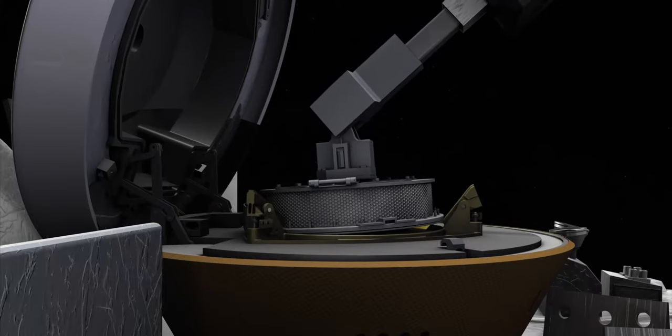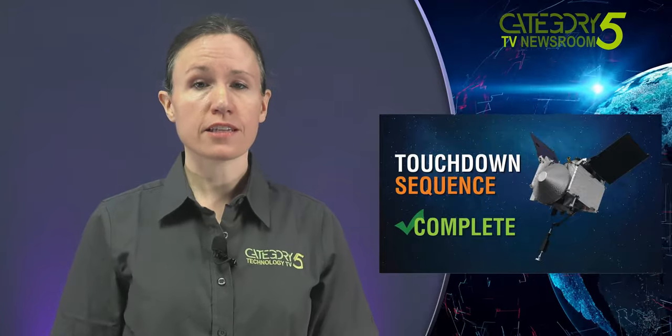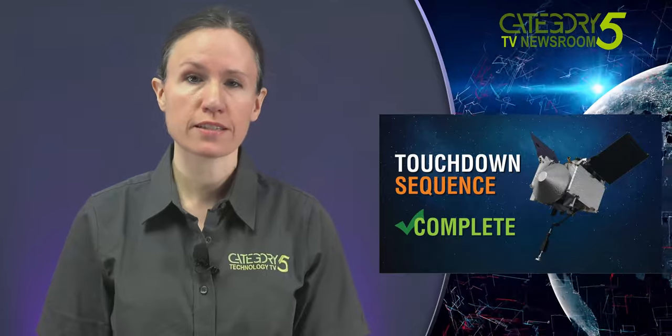Everything went perfectly based on the data returned by the spacecraft, according to Dante Loretta, the mission's principal investigator and a professor at the University of Arizona Lunar and Planetary Laboratory. He said he feels transcendent and the team is exuberant based on the current data. Loretta said in a statement, "After over a decade of planning, the team is overjoyed at the success of today's sampling attempt. I look forward to analyzing the data and to determine the mass of sample collected."